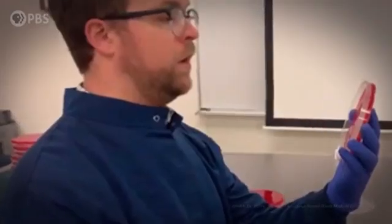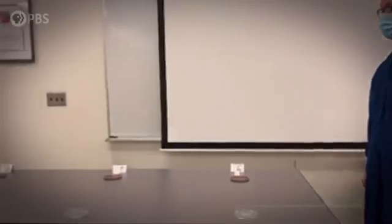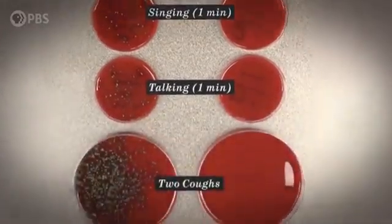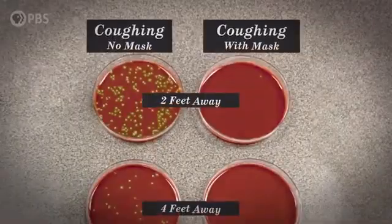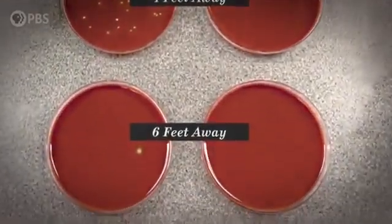Here's an experiment that we did with someone talking through a sheet of laser light, illuminating all of the micro droplets released as we speak. With a mask, those droplets are all caught. And this microbiologist sneezed, sang, talked, and coughed over petri dishes. A simple mask blocked nearly all of the germs, and even though this experiment detected bacteria and not viruses, they both leave our airway in the same respiratory droplets.